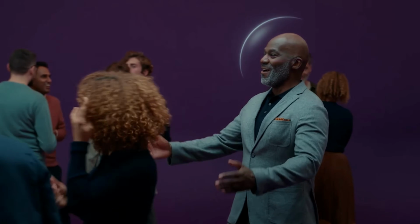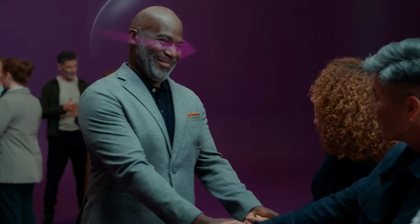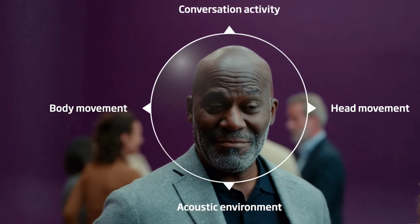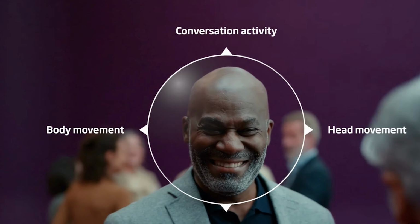Oticon are stating that by monitoring both conversational activity, your head and your body movement, plus the environment around you, these hearing aids are the first in the world to recognize when your needs change and to adapt to the settings that they need according to your situation, improving speech comprehension by around 15% when this feature is enabled.